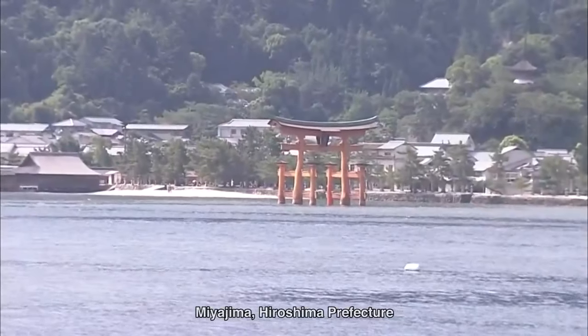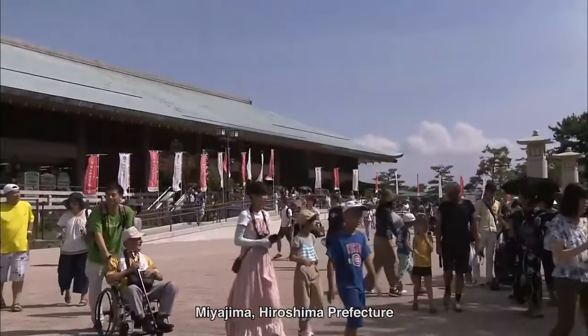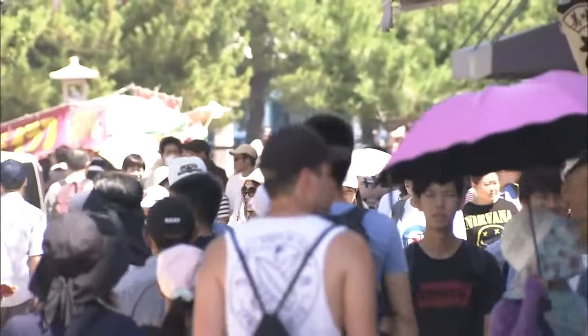The island of Miyajima is a famous tourist spot in Hiroshima Prefecture. The number of inbound tourists temporarily decreased, but they soon returned, and the island has become busy again.